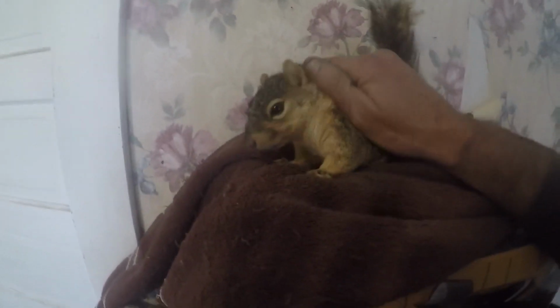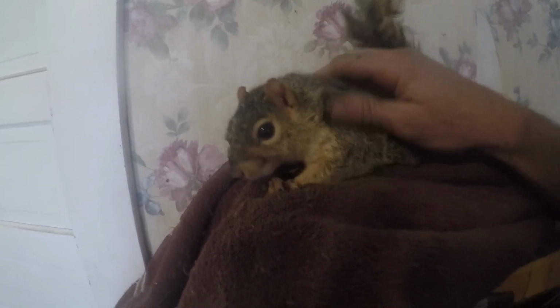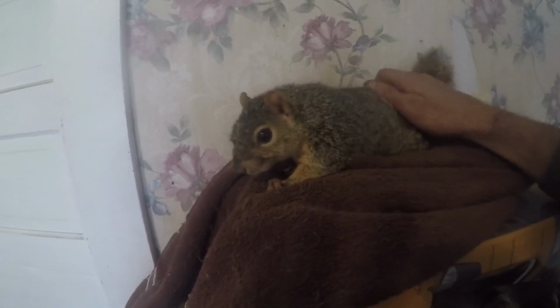No more chocolate kisses for you. He likes chocolate drops, and they get him. You ate too much chocolate again, didn't you? Look at him. Are you revved up, squirrel buddy? This is my pet squirrel man. I found him outside when I was treasure hunting. And he's about a year and a half old. You can see he's a maniac.